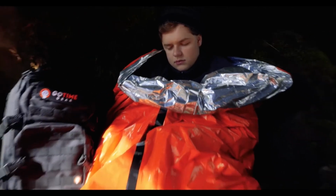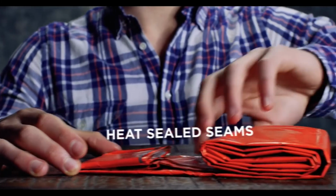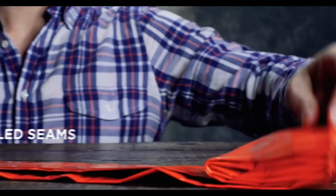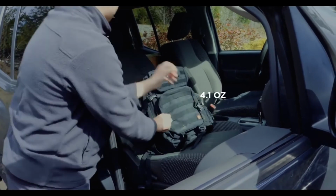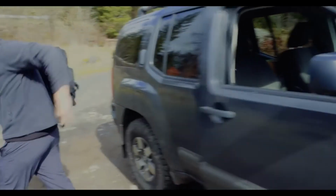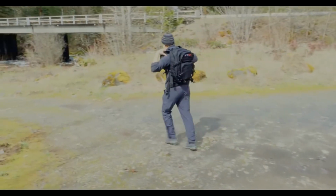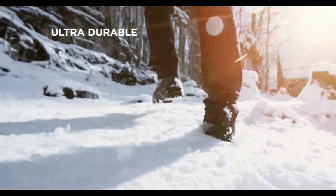It's made of extra thick polyethylene material with heat-sealed seams to protect you from harsh weather like snow, rain, and wind. The interior of the Life Bivy is what protects you from hypothermia by reflecting up to 90% of your body temperature and sealing it in. So even though it's compact enough to fit in the palm of your hand and weighs just 4.1 ounces, the Life Bivy is durable enough to keep you alive in dangerous survival scenarios and for repeated use.